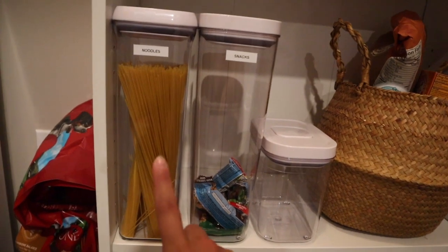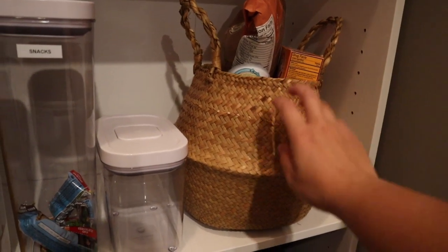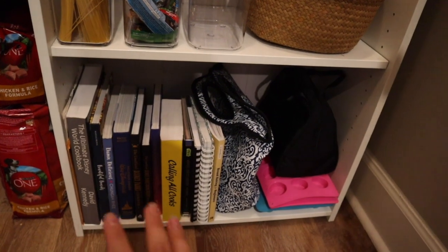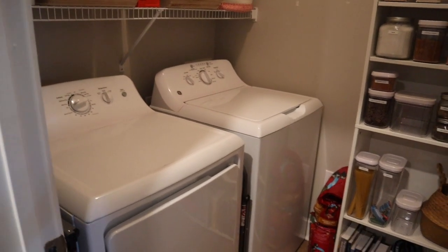And then down here, we've got some noodles, snacks, an empty one, and another basket. These are from Amazon, and I absolutely love them. I think they're so cute. And the bottom shelf, I just utilize that space for cookbooks and my lunch boxes. All right, moving on to just general laundry room organization.